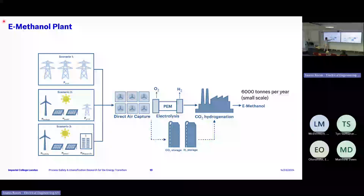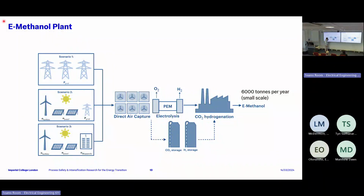Also, there's the option to store CO2. So when the going is good with your renewables or your electricity price is low, you can capture some CO2 and store it. And the same with hydrogen. If you've got a lot of electricity around, you can electrolyze some water, store the hydrogen for using later.